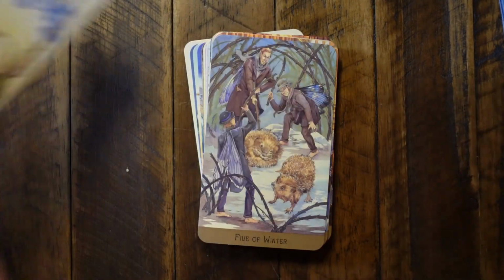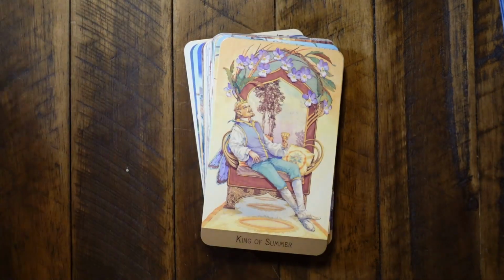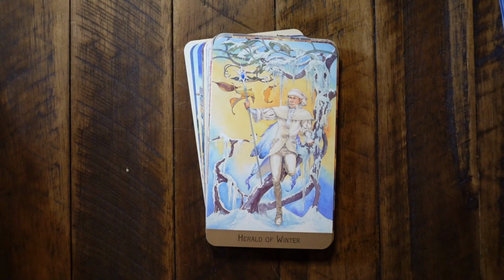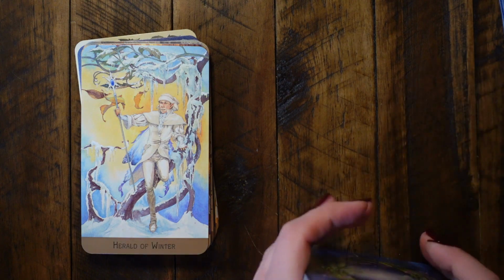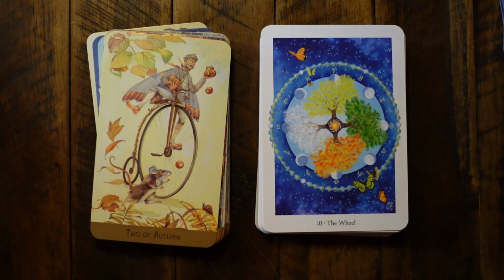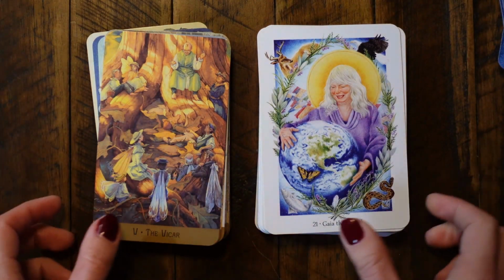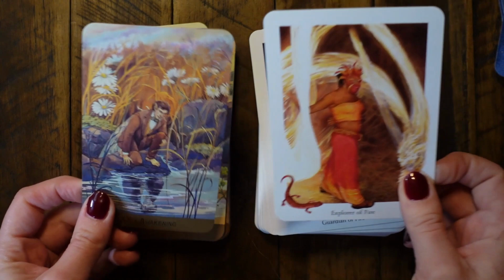But yeah, this just feels so transportive, which is how I saw the prompt of Fanciful: I want to be brought into a magical world. I think these are going to be really neat side by side, so let's do that. Because again, the Gaian Tarot does have that touch of magicalness. Oh yes, this is cool. I love these together.